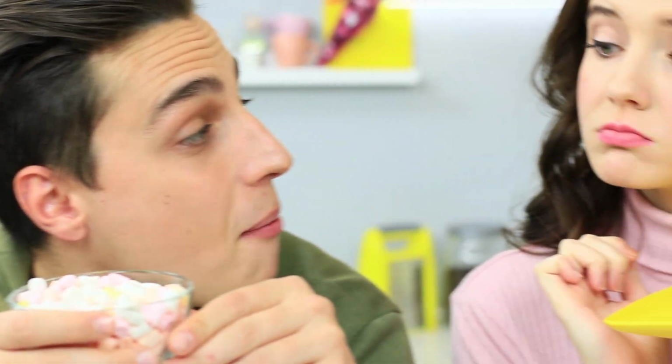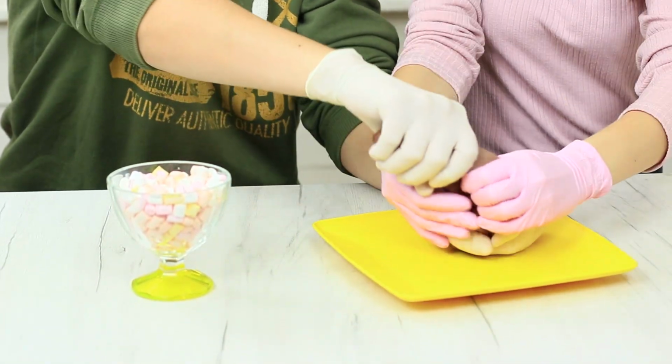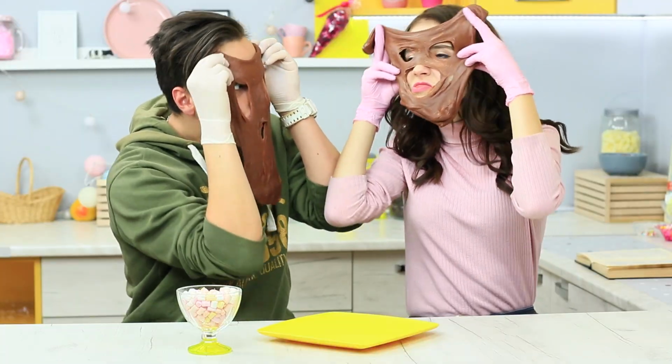But Christy thinks that her slime is missing something. For example, a marshmallow filling. She made her decision. We put on gloves and combine the ingredients. First of all, let's get the slime ready. What about a chocolate face mask? It will make your pores narrower and your friend's smile wider.